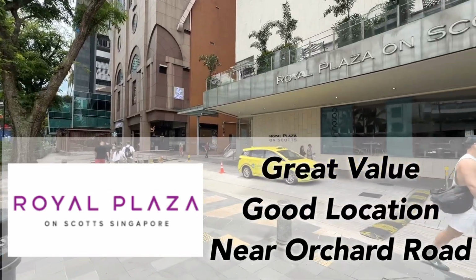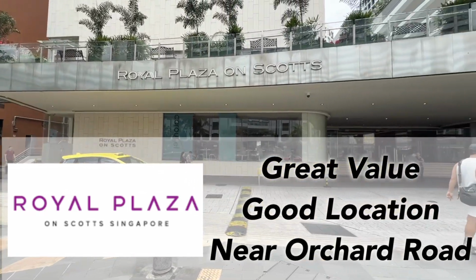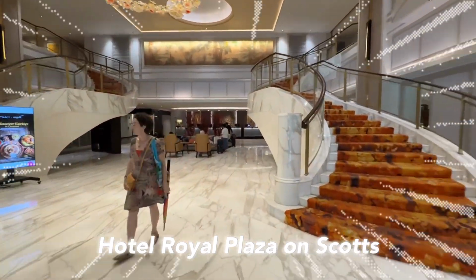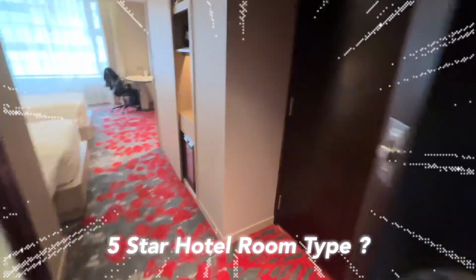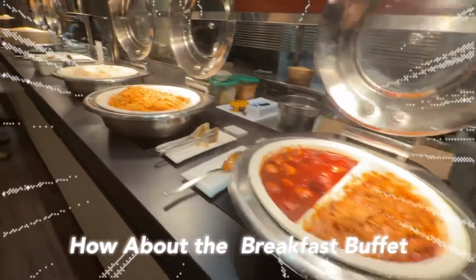A cost-friendly 5-star hotel on Singapore's famous Orchard Road. Unbox Royal Plaza on Scotts Hotel. Great location near the shopping avenue. Is this truly a 5-star hotel room? How about the breakfast buffet?